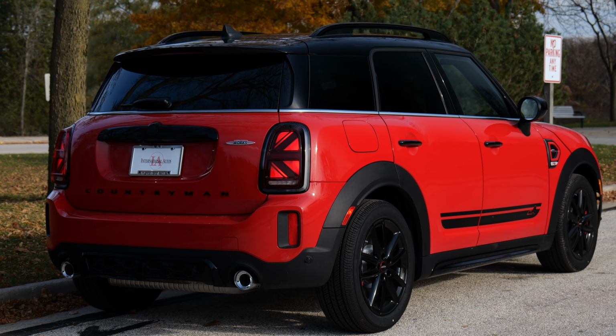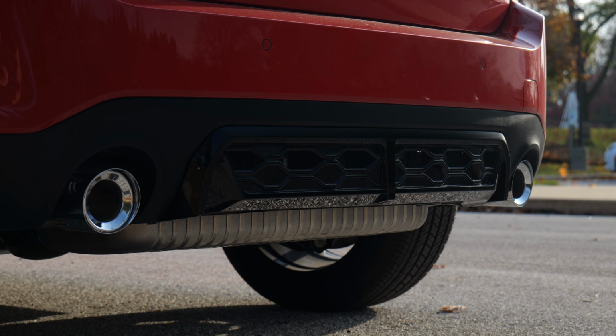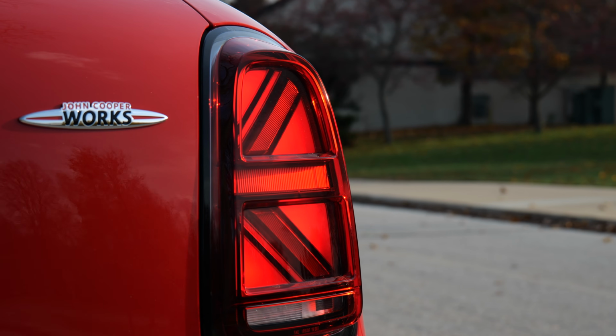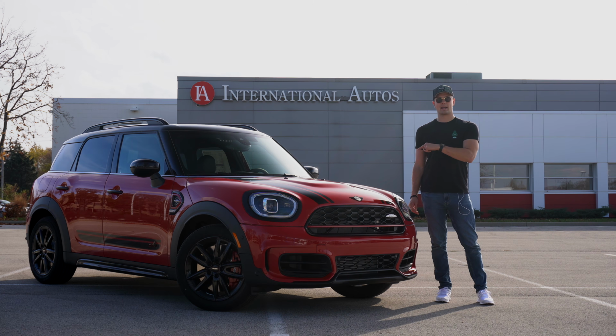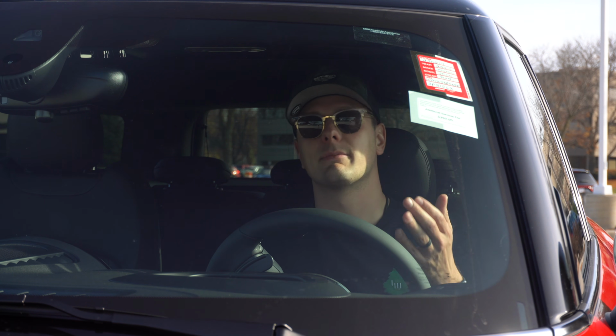continues with a black mustache, black mini badge, black Countryman, and a black rear diffuser with dual chrome exhaust. And of course, you've got your John Cooper Works badge and your Union Jack LED taillights. All in all then, this is a spicy spec for a very spicy car, but the personality continues inside, so let's check that out.